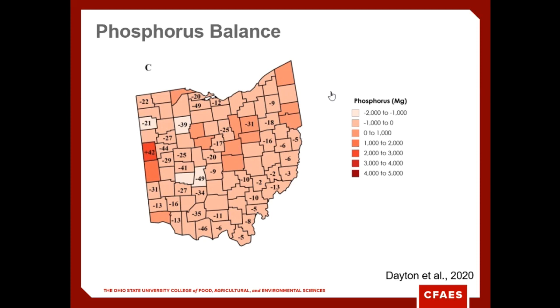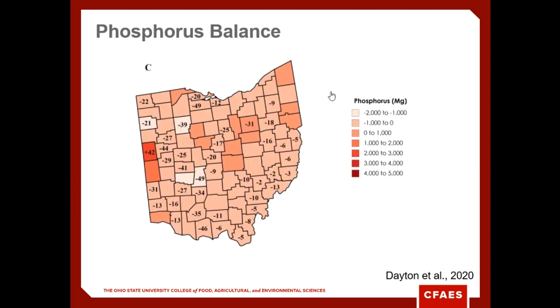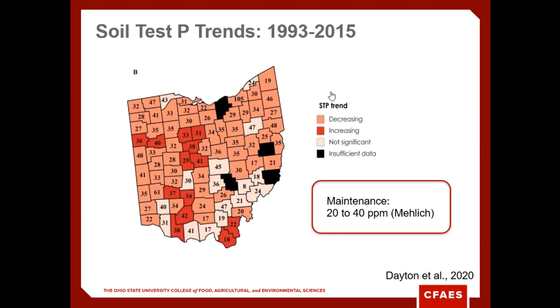How's that correlate? So these are two completely different data sets. This is soil test samples, soil that was pulled from the counties, and we worked with 3 soil test labs to get their data. So that was physically what came into that lab. Those were soil test values. This one isn't based on soil at all. This is based on fertilizer sales and manure applications from that county, minus the crop yield, to get the balance. So it's two different sources of information, and the time period is slightly different as well, 93 to 2015.